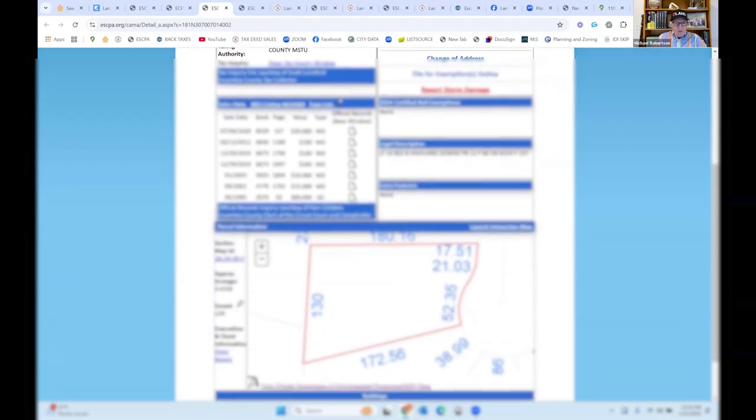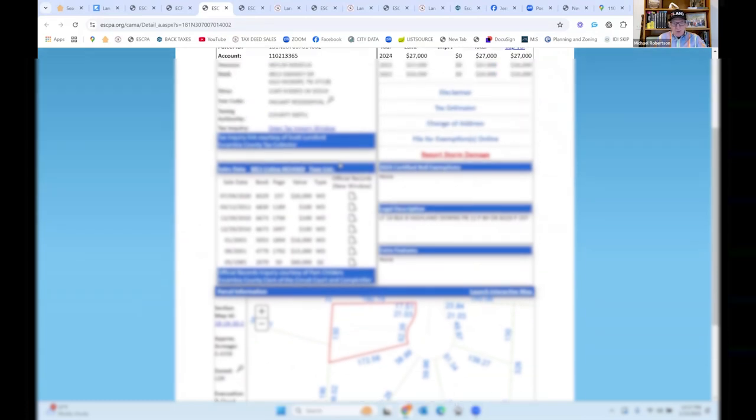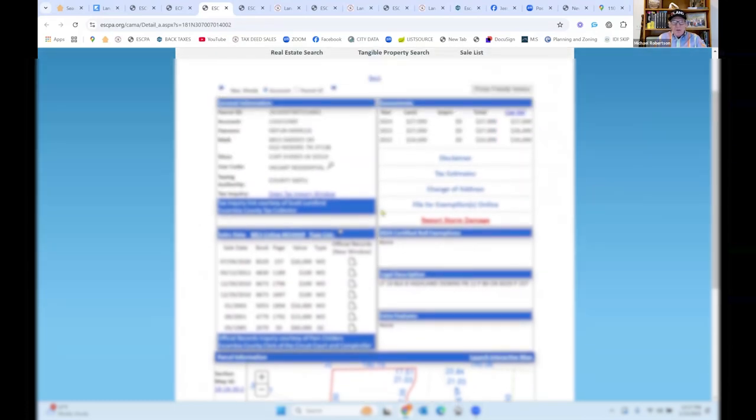I'm not sure. But my guess is this guy paid 20,000 for both. Either that or I could call him and ask, call and find out. At this point, I just don't know. It's not clear. And see, his property is assessed at 27,000 and ours is assessed at 15.